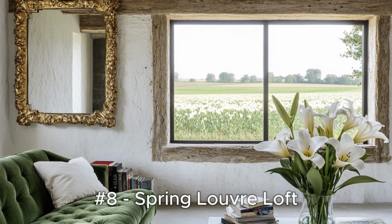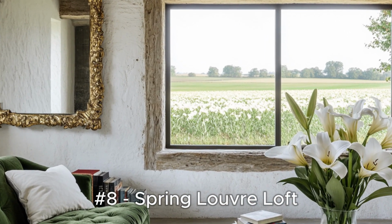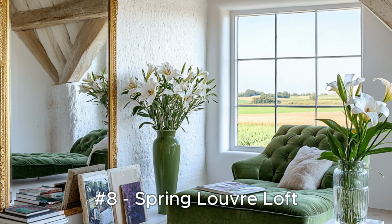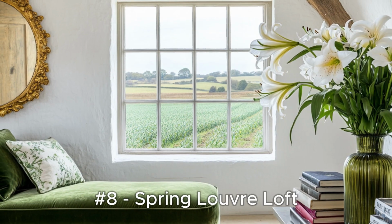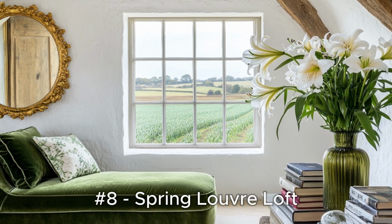Idea number 8. Spring Louvre Loft. Imagine a farmhouse loft with a steeply pitched ceiling, transformed into a light-filled retreat inspired by the Louvre. Whitewashed beams frame a large window with views of rolling fields, while a gilded mirror leans against a wall.